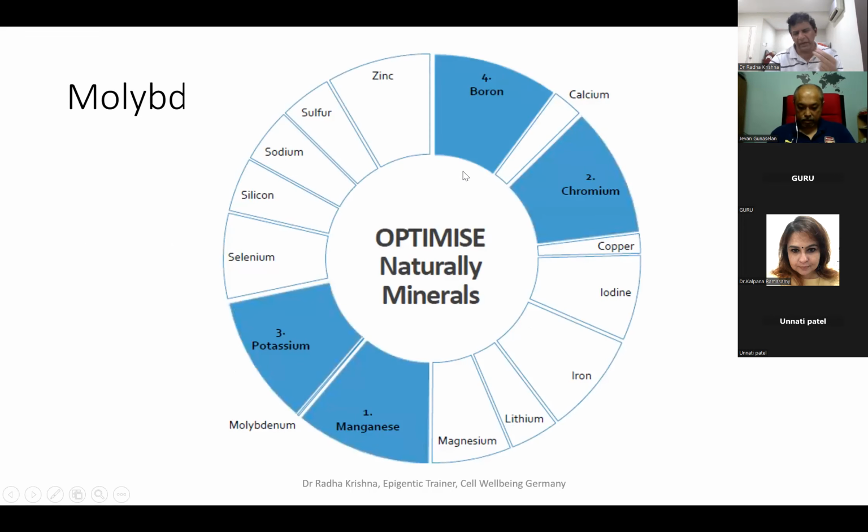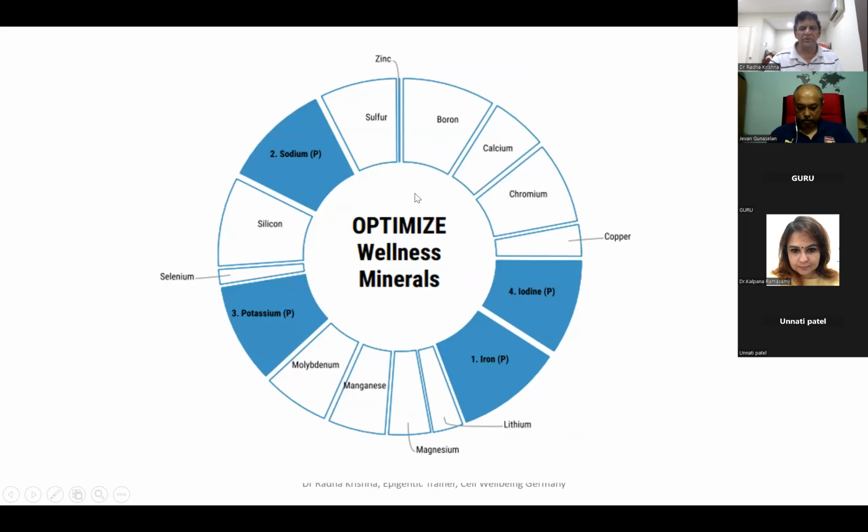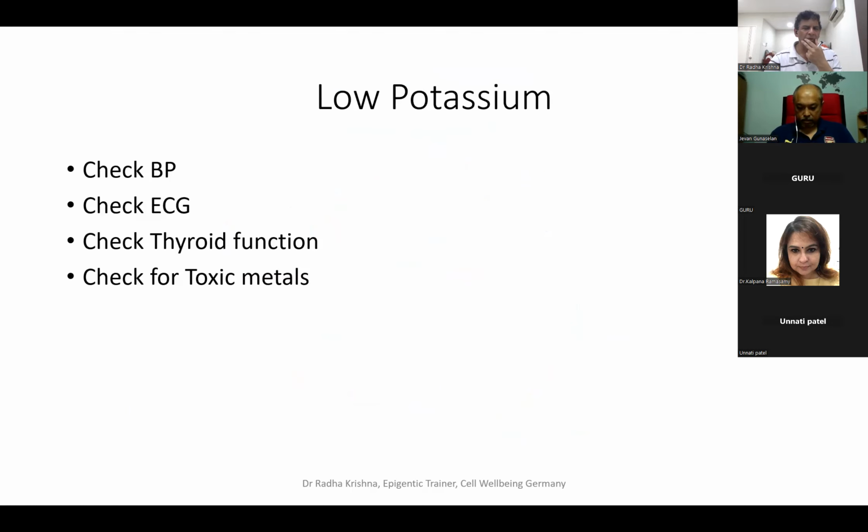Potassium. Okay, you can read up about potassium, please. It's a mineralocorticoid. Basically, potassium means there's an adrenal stress. Okay, you can read up about these, please. We don't have to waste time. The next one will be low potassium. So you need to know how to replace it.